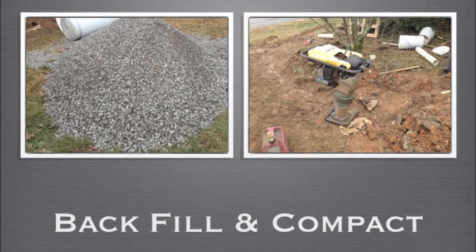This is just a couple of pictures of the gravel. Obviously you want to have 3/4 inch to 1 inch size gravel. You don't want real small rock when you're putting that back over those PVC pipes. And then you'll put a sediment filter, just a cloth or plastic sediment filter, over the gravel. And then we use what's called a whacker to stamp down the soil, and that's a picture of it. You can get that at your local rental store.